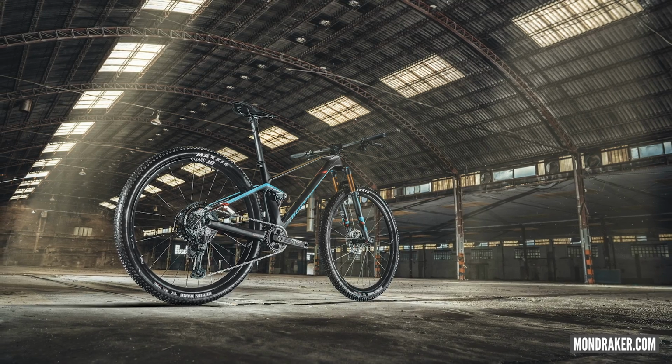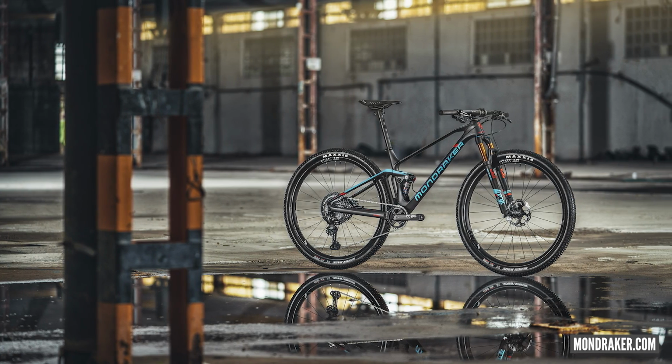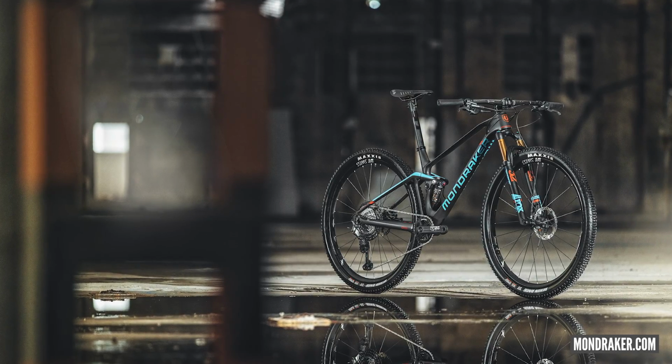It's that new Mondraker. Mondraker F Podium. My God, have a look at this thing. It is so stealth. It's absolutely decked out. It looks like a better version of what the Foxy was. That was their 140 trail bike. But everything about this looks fast.